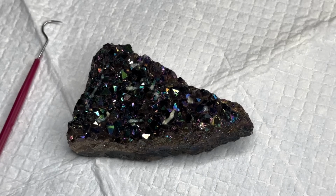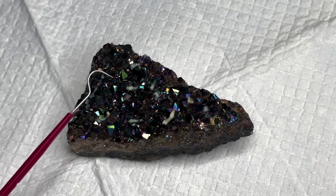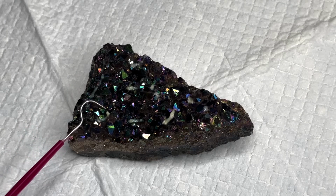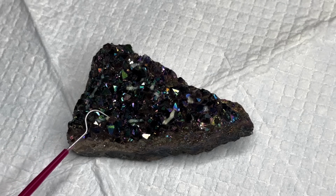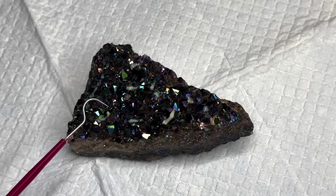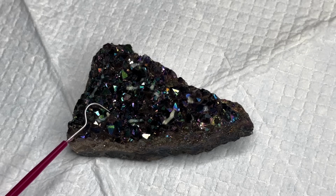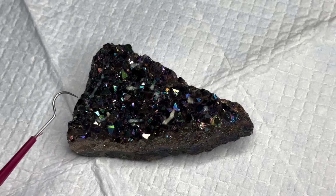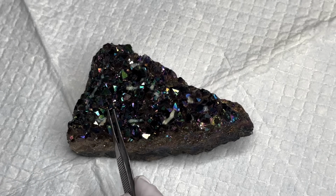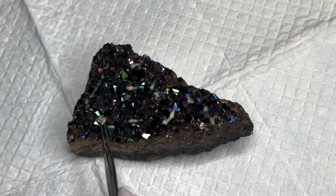I'm going to be using a few different things. You saw my explorer hook here, which will be the main thing that I use to lift. Look at that. See how it's almost like, I really want to call it like a booger. I'm sorry if that's just not right, but look at it. You can't say that doesn't seem like a booger type thing. Yeah, very rubbery. Look at that. Wow, and then it just sticks back together.